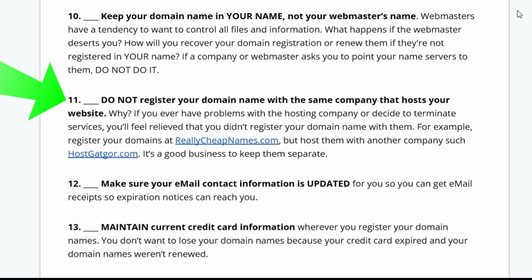Number 11, do not register your domain name with the same company that hosts your website. So if you host with HostGator.com or Bluehost or anybody, register your domain name separately at a different company like GoDaddy, Really Cheap Names, and host wherever you want. Because what happens is a year later, you might do a website revamp and you might move your website to another company that's got cheaper hosting. Well, if you registered your domain name over at the hosting company, not that there's going to be a conflict, it gets a little messy.